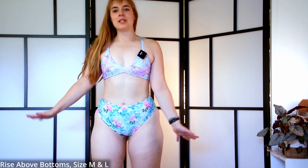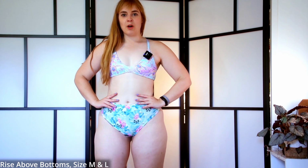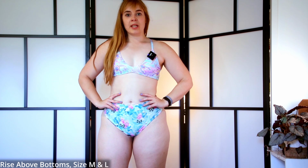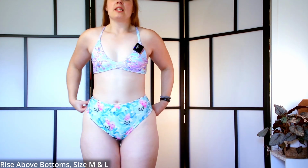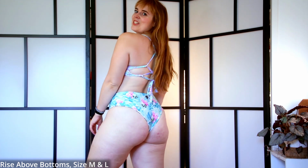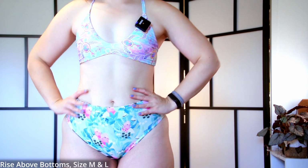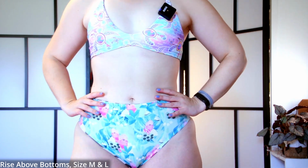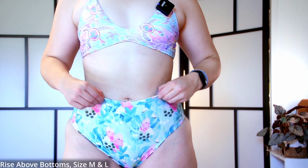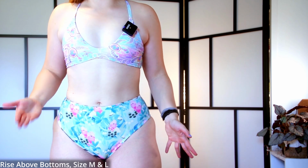But let's not talk about this print too much. Let's talk about how these fit. So this is a size medium. I'm perfectly happy with a size medium here. This is the first time I've tried the Rise Above bottoms from Moana Bikini. Before that, I tried some of their more skimpy bottoms. And this one is a little skimpy still, so it's very cheeky in the back. But I do like how we have a super nice high-rise fit here. You get nice coverage here in the front as well in your crotch area. Like I said, it's high rise. It doesn't cover my belly button fully, but I also have quite a long torso.